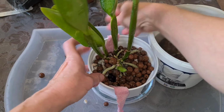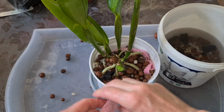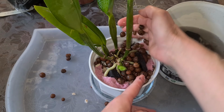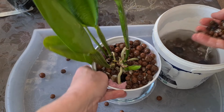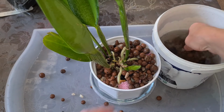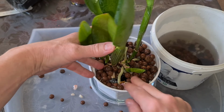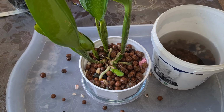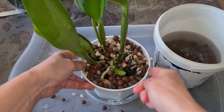Yes. And now the wick does its thing. Like this, round the rim. So the moisture will go all the way from the bottom and up. The thing with semi-hydroponic is that the surface will dry out quite a lot. But that's why I always use some extra gravel on top. It will hold the moisture better.